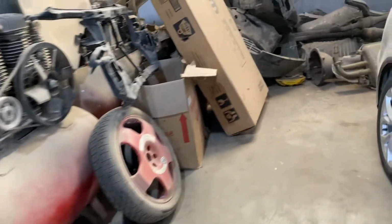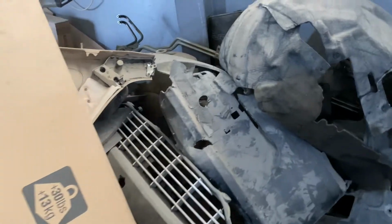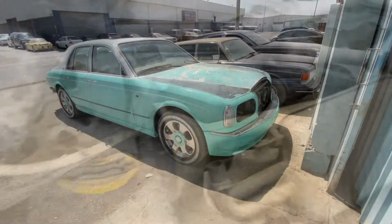And then we've got all my car parts over here. So these are all my bits tucked away in the corner, waiting for my car to be ready.